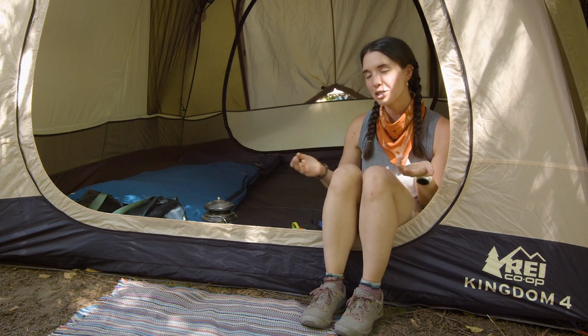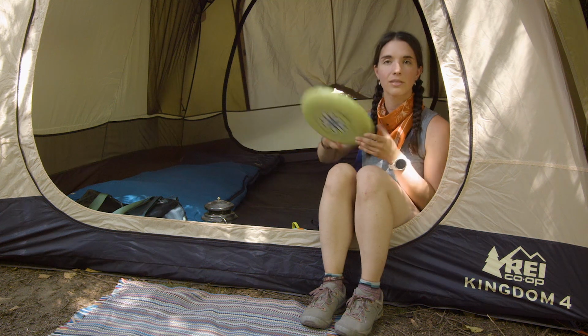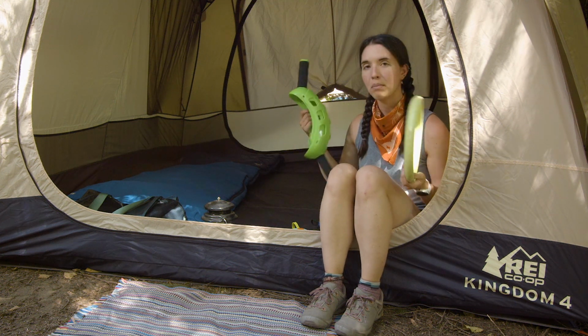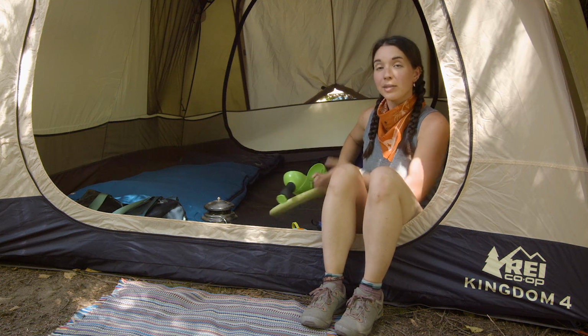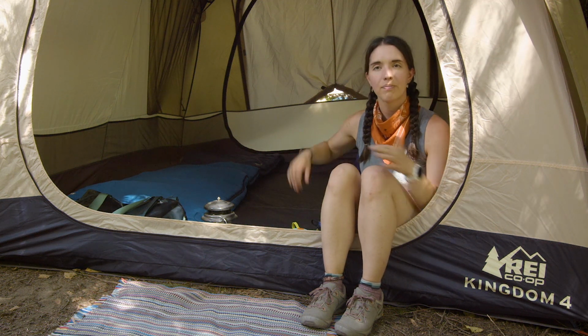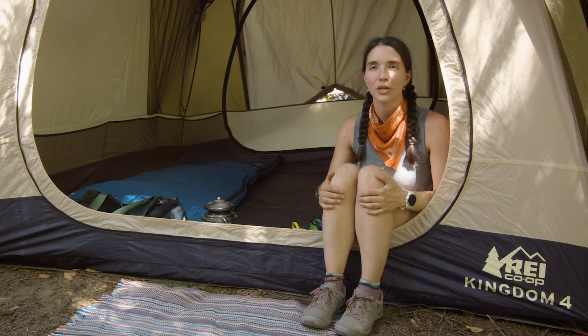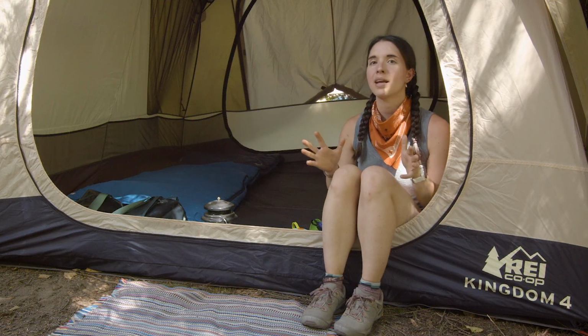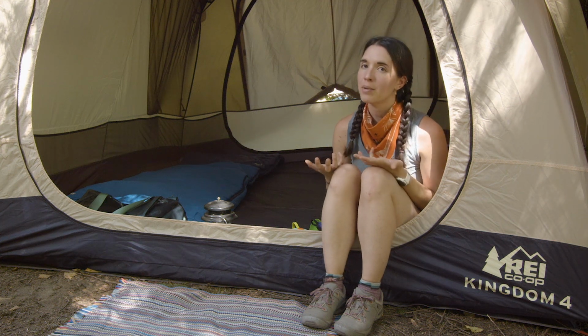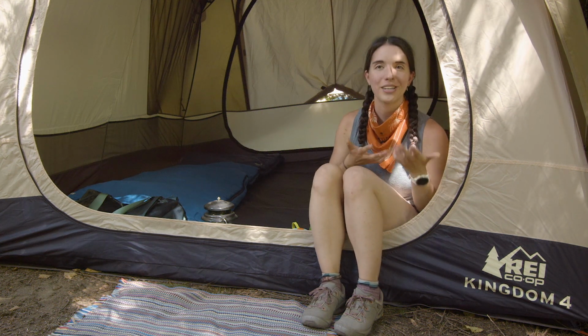And then another really good thing to bring are sporting games, so things like frisbees or a ball toss game. Obviously, we go camping so we can spend more time outside, so having ways to play sports outside is a really great way to take advantage of that. You also might want to bring binoculars to improve your wildlife viewing experience, and of course a camera so you can really capture some of these magical moments. All these things might not seem like must-haves for a camping experience, but they can really make all the difference.